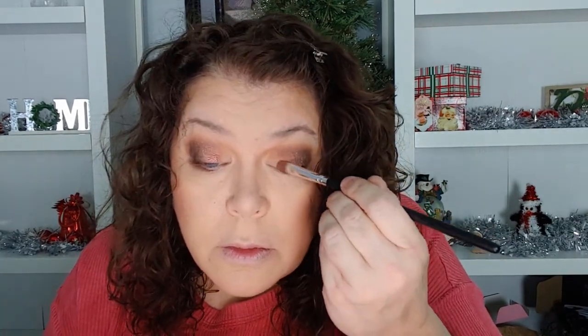Okay, now I'm going to go into this Galactic, and I'm going to put that on my lid over top of that brown. What was that called? Impact? Over top of the Impact. Because I kind of want that red-brown look. And then I'm going to spray my brush.